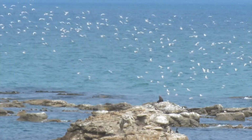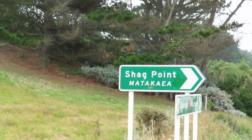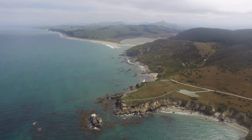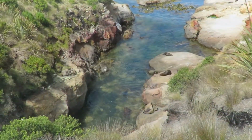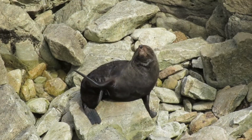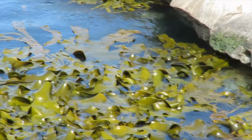Let's start from north to south. Our first spot is about 70 kilometers north of Dunedin. It's quite far away from Dunedin, but it's a very popular fishing spot, especially for spearfishing. You gotta watch the weather here, as swell and wind can make this spot unfishable. There's a rather large seal colony living here, and you gotta be careful when you go diving or when you want to launch a boat here.